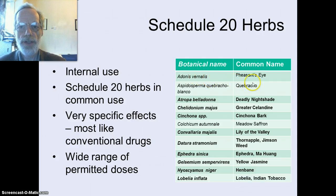Adonis vernalis, pheasant's eye, which is a cardiac tonic. Quebracho, which is an anti-asthmatic. Meadow saffron, Colchicum autumnale, which is very difficult to obtain, specific for gout, and I've yet to meet a herbalist who's used it. Schedule 20 herbs have very specific effects.